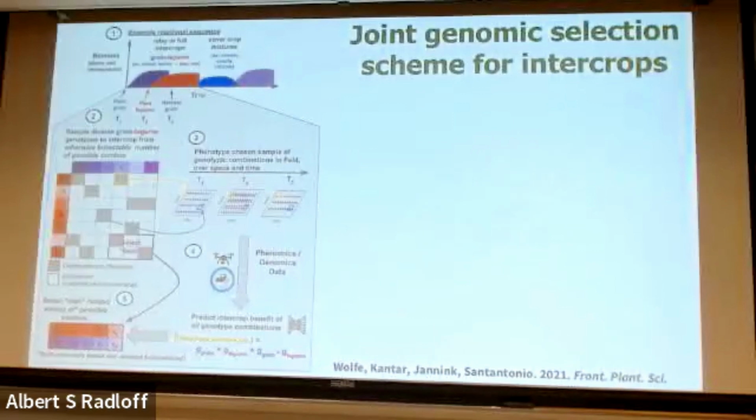And the other part of this, so 3 and 4 here, let's just put it out of the field. We'll run the appropriate field trial or whatever the intercrop is, planted, harvested together, and measure whatever is relevant, biomass, yield, etc., and develop a genotype everything. And so in the end, we're aiming to predict the benefits of intercrops for all genotypic combinations. So the general and specific mixing ability components I was just talking about.